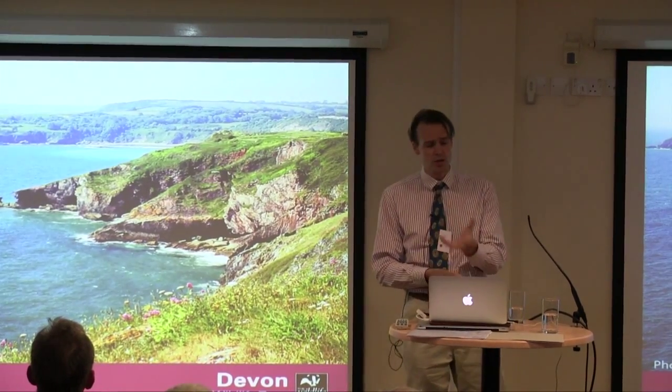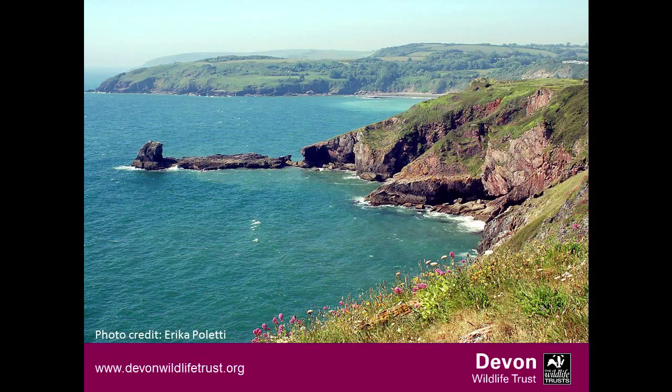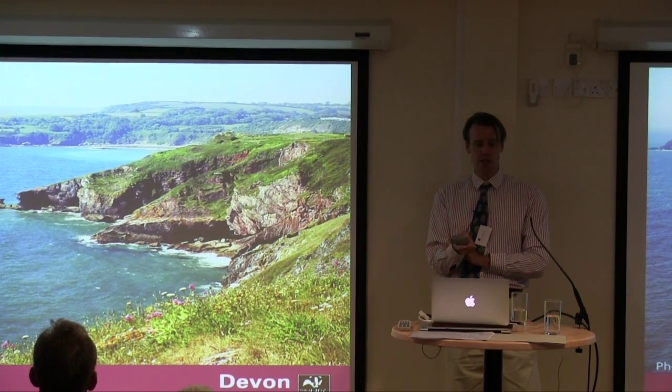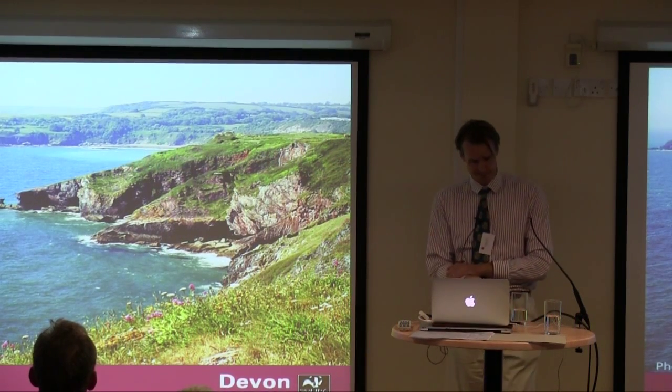Now, this is a picture of Berry Head, which is just south of Tor Bay. And that area in Tor Bay I showed a couple of slides ago, that's eelgrass beds, and that's fantastic. You get seahorses there and all sorts, it's wonderful. But here at Berry Head, you also have some very important nesting colonies of guillemots, to name one of them.